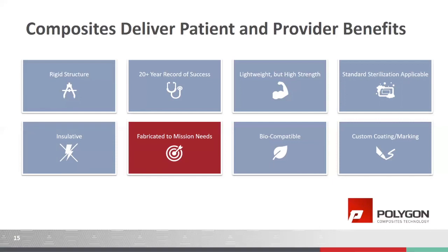The ability to work with a material that can be adapted to meet application needs is a benefit. For instance, designers may require a tube or shaft to withstand axial loads or pressures, so fibers can be added in off-axis directions to achieve the desired results.